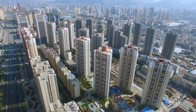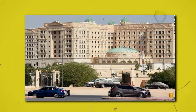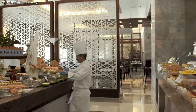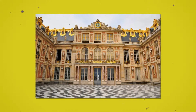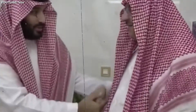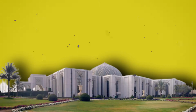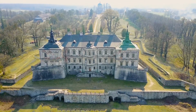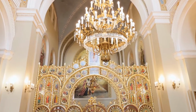We all like to live in the best of residence, and the royal family is also no exception. However, most of the opulent and lavish mansions of the Saudi royal family make even Versailles and Buckingham Palace look simple and modest. The richest royal dynasty in the world is the owner of dozens of opulent mansions all around the world. There are 12 royal palaces in Saudi Arabia alone.